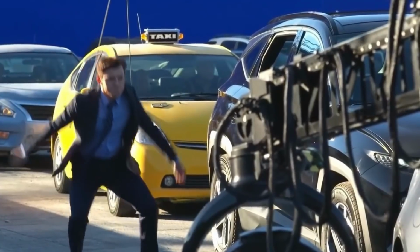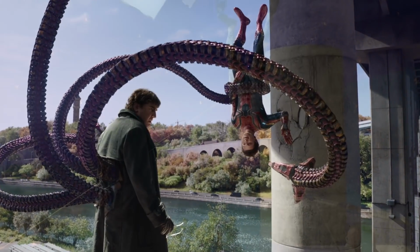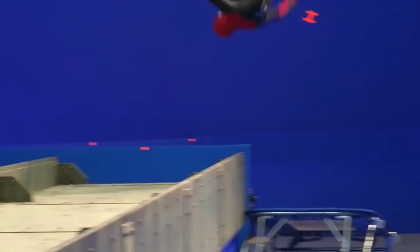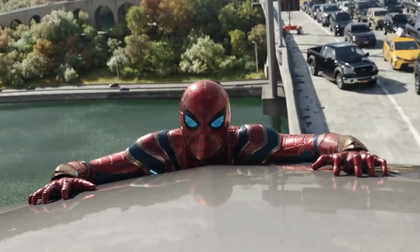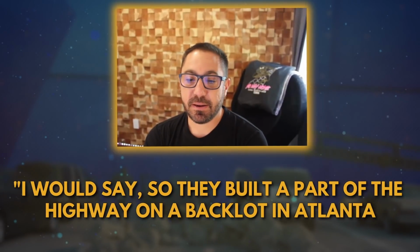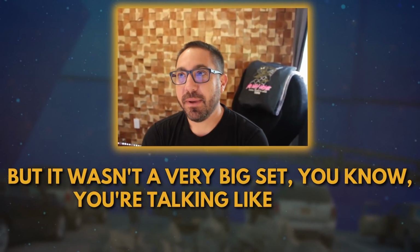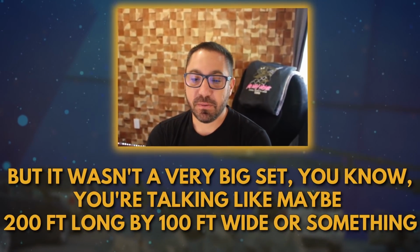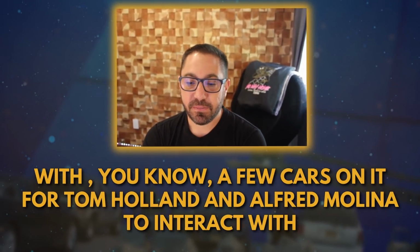It's not like the cast didn't have a good reference as to what things would kind of look like. For both the highway fight and the little Spidey Doc Ock interaction under the bridge, there was still a set built out to give both the actors and VFX team a good idea as to how things should look by the end of it. Scott goes into even more detail about the set that was built by saying, I would say, they built a part of the highway on a back lot in Atlanta, but it wasn't a very big set. You're talking like maybe 200 feet long by 100 feet wide or something, with a few cars on it for Tom Holland and Alfred Molina to interact with.